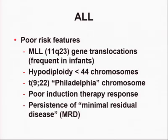And then there's a lot of knowledge now about response to induction therapy. So if you respond well to induction therapy, generally you do well. If you don't, outcomes tend to be worse. And now we can also measure induction response using a test called MRD, or minimal residual disease, to really refine minimal amounts of residual leukemia that is prognostically important.